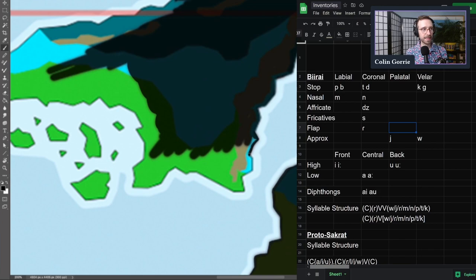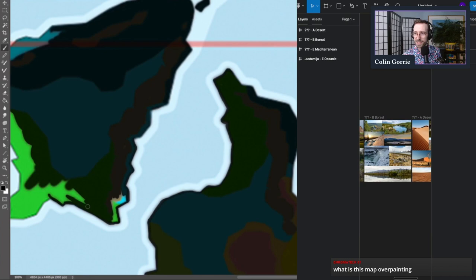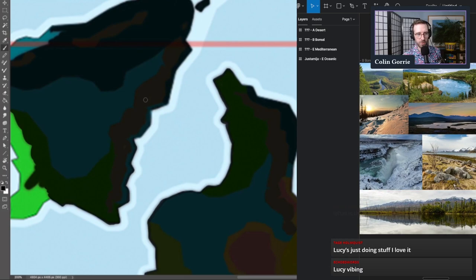But you have, in the area that Lucy's drawing right now, some of the more northerly climate zones. We have a boreal zone. I don't know if you can see. It's so small. Okay, that's a bit better. So here's our boreal mood board.